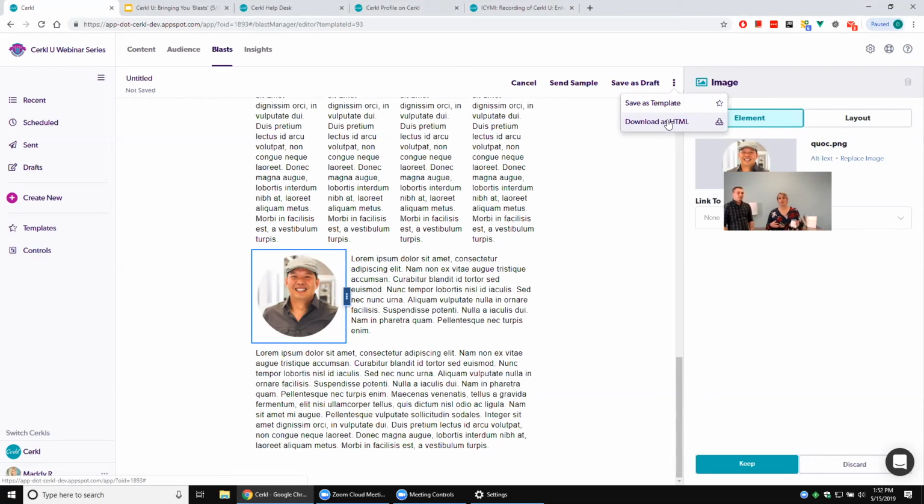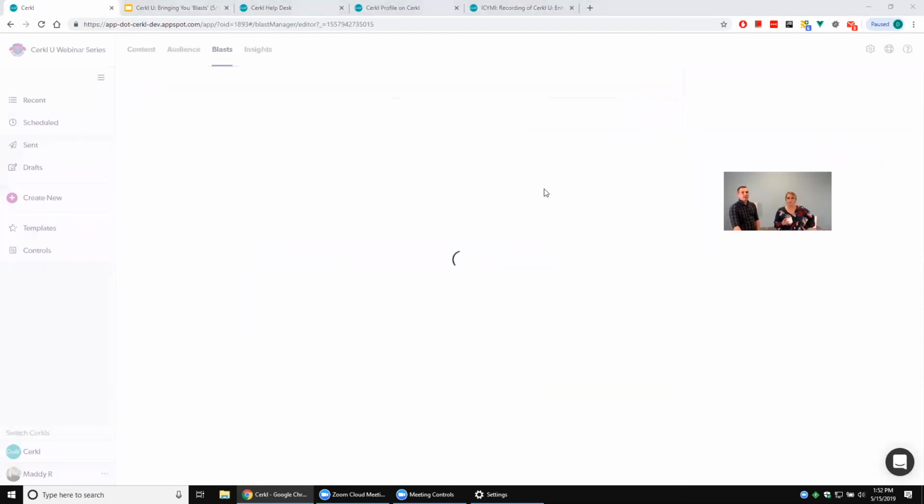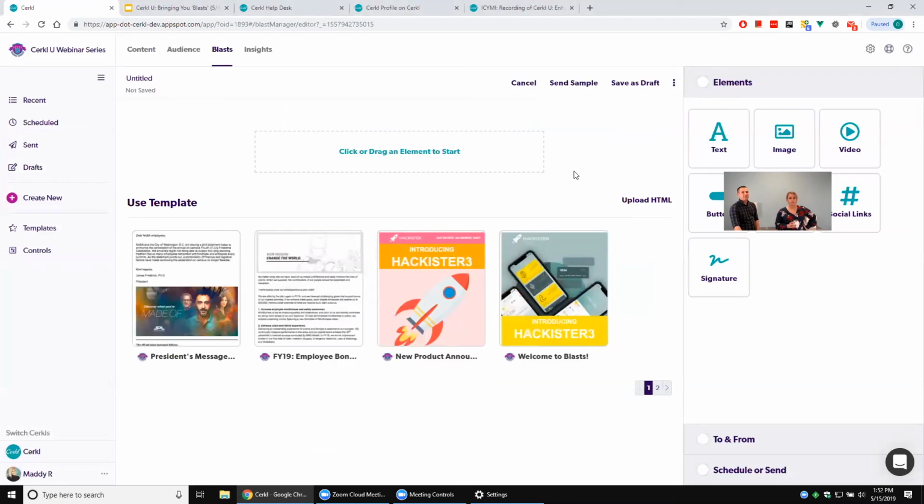And if you were to download that HTML and then make any changes to the direct HTML itself, that file, you can upload it again here, correct? Instead of having to recreate it or make the changes. Right. Yeah, that's a really good point that we kind of glossed over. So back in the old dedicated email, you could actually upload HTML that you may have had and still send it through our system. And that hasn't gone away.